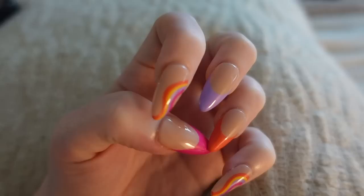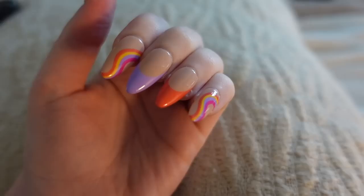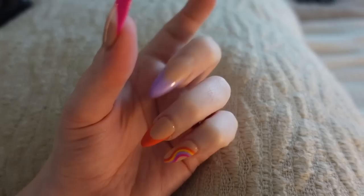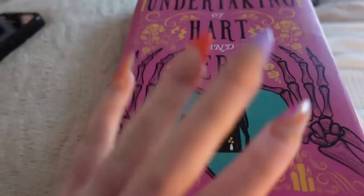And here are the nails. Also, my natural nails, just so y'all know, don't say anything. But they are a little weird shaped, not gonna lie. They're weird shaped when you put on fake nails, so I did the best I could. I think they look really cute. I really like the design and the colors and everything. And then the other hand looks the same. But anyways, let's get to reading now.